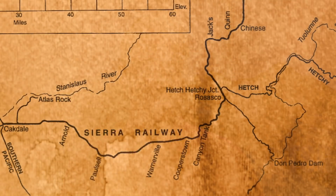The quarry was at a place called Atlas along the Stanislaus River, just outside of Oakdale. The Sierra built a 3-mile branch to reach the quarry, and to get to the dam, the gravel would travel up that branch to the Sierra's main line, travel about 25 miles on the main line, most of it level, but about the last 5 miles up a steep grade, until it reached a place called Brasasco, where an 8-mile branch to the dam construction site was built.